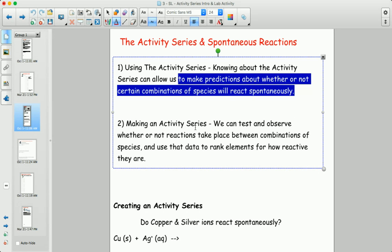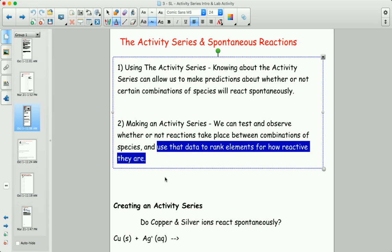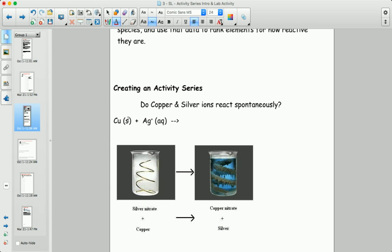The second thing that you'll get asked to do is make your own activity series. If you test different combinations of reactants and you see whether or not they react together, you can use that data to rank how reactive the elements are. We're going to start with this number 2, making our own activity series.